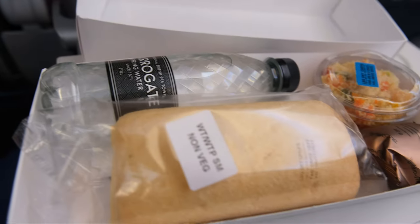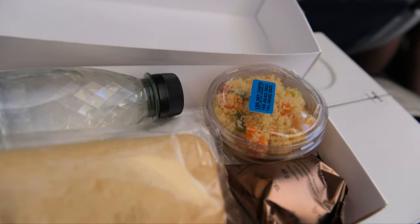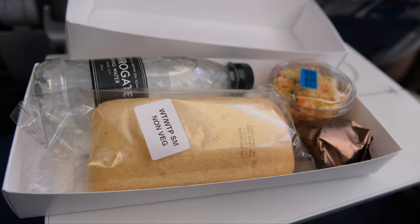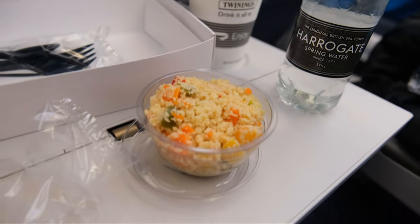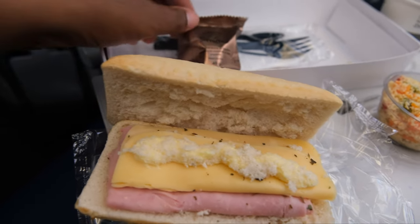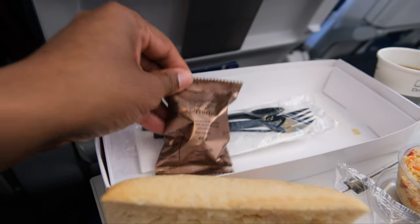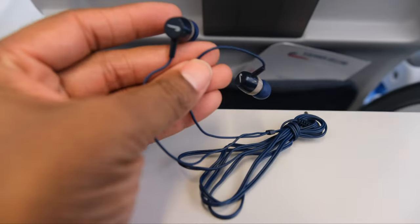I always like to show you that. As far as the food went, no choice in food. So we were served a box there. You have a sandwich, some kind of couscous dish, a bottle of water, and a truffle there. And here's a more detailed look at the food. The couscous, actually, I found that pretty good. The sandwich was okay. It was a ham and cheese sandwich. The truffle, that was the real star of the show. I've actually seen that truffle on an Air Canada flight, going in between Sao Paulo and Buenos Aires.